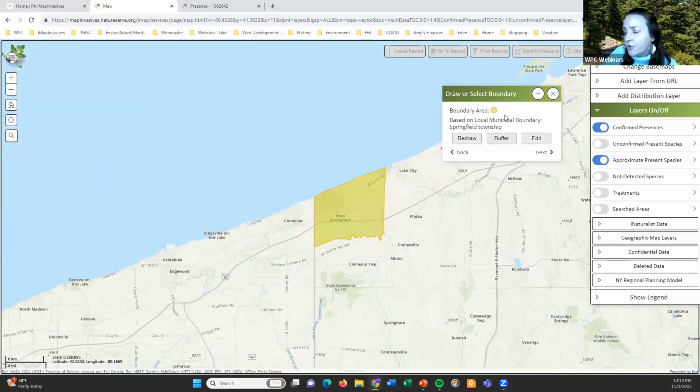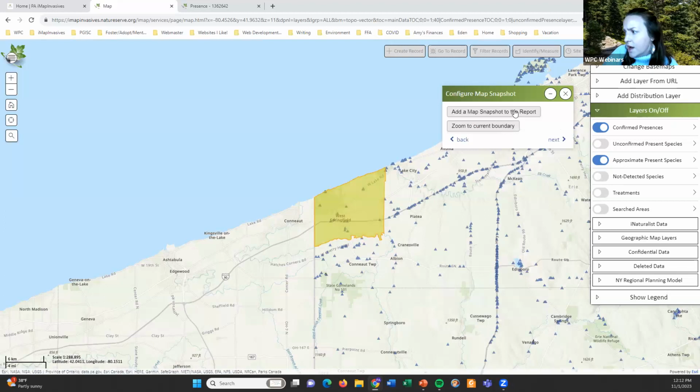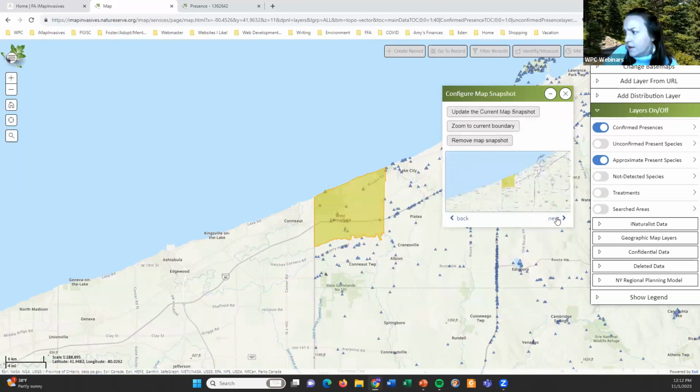You could do this for a different type of geography, like I showed with McKean County. You could just choose county instead of municipalities, or conservation lands if you wanted to do that, like the Clear Creek Forest one, and then click on the map at the appropriate area and say next. Then I added a map snapshot to my report by doing that here.